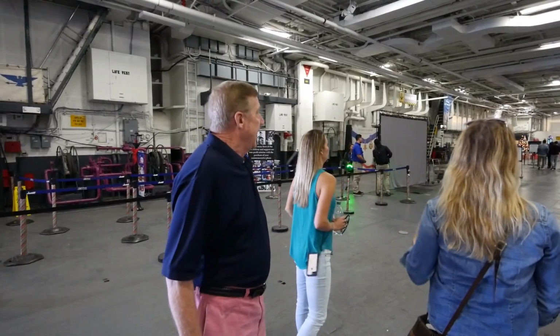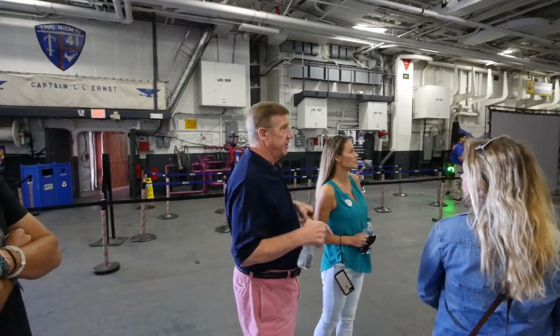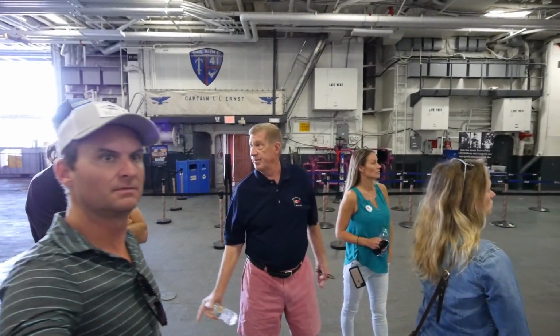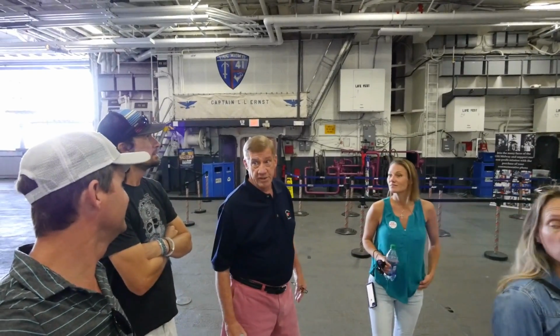And they have overhead AFFF. There's a person that would hit a switch and the foam would come down to isolate the fire. So this thing would fill with foam in a fire? It would, yeah. Wow. Because if you're at sea, there's no place to go.